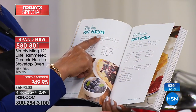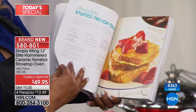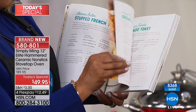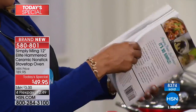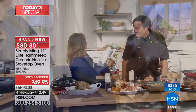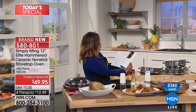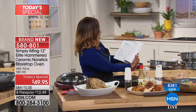Look at this. Puff pancake. A dark chocolate maple quinoa. I just went straight to the stuffed French toast. This is the cookbook you picked up. It goes on: French toast sticks. I mean, there are so many, pumpkin crepes. It's good. So many beautiful recipes in here. This is a great investment if you got the cookbook. We're going to get everything sent out to you, Mary.